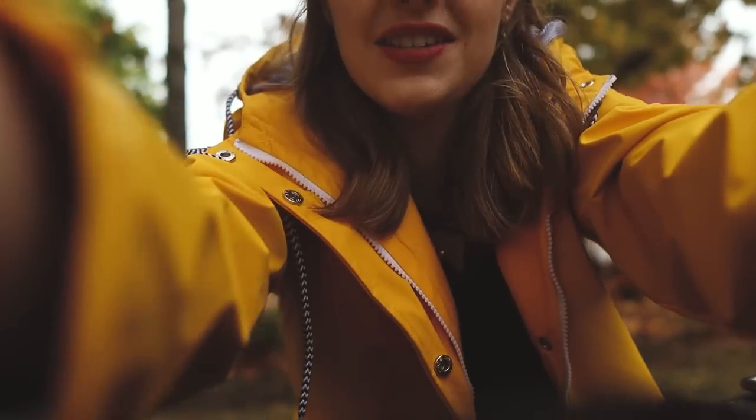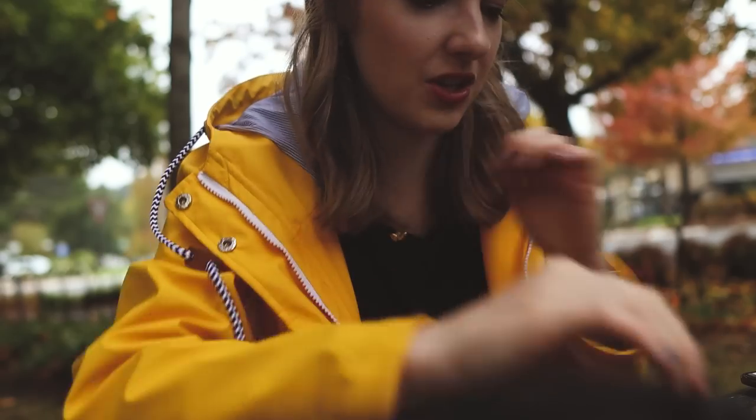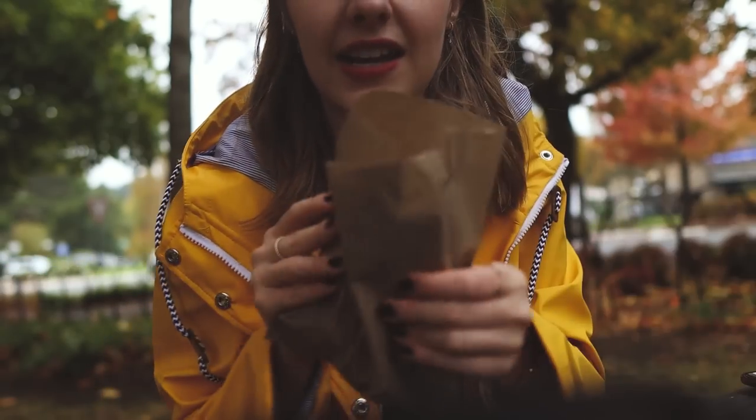It has just about stopped raining now, thankfully. I always come back and sit at the same bench when I come here. I am an absolute creature of habit, but I got a sausage roll.